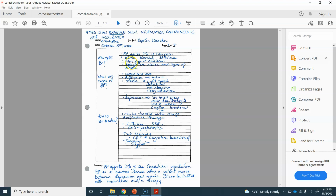Where the Cornell method is special, though, is this stuff here on the side, which is the recall section. And here's how it works. After the writer has taken the notes in point form, they sit down with the notes and actually look at them. Then over on the side, they ask questions or write down keywords that relate to the notes. Okay, so it's weird, right? It's almost like Jeopardy. You have all of the answers on this side, but then on the other side, you're asking the questions or using a keyword.